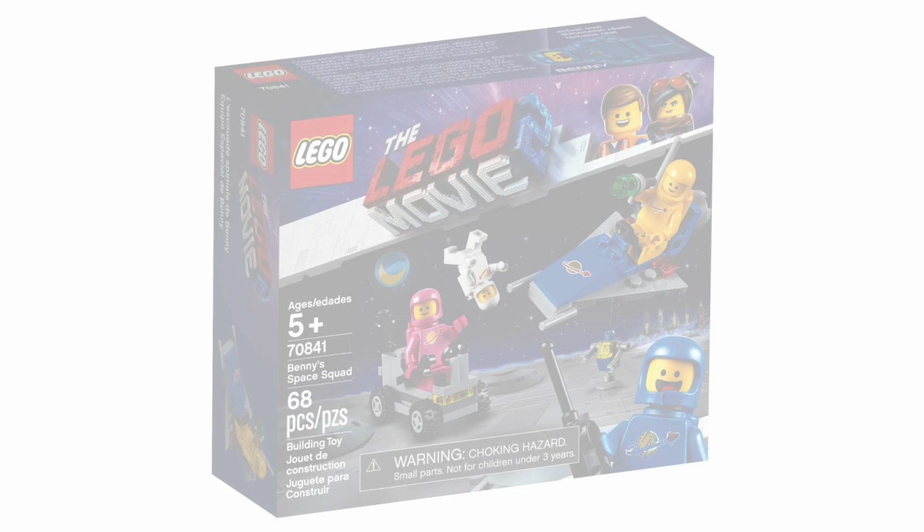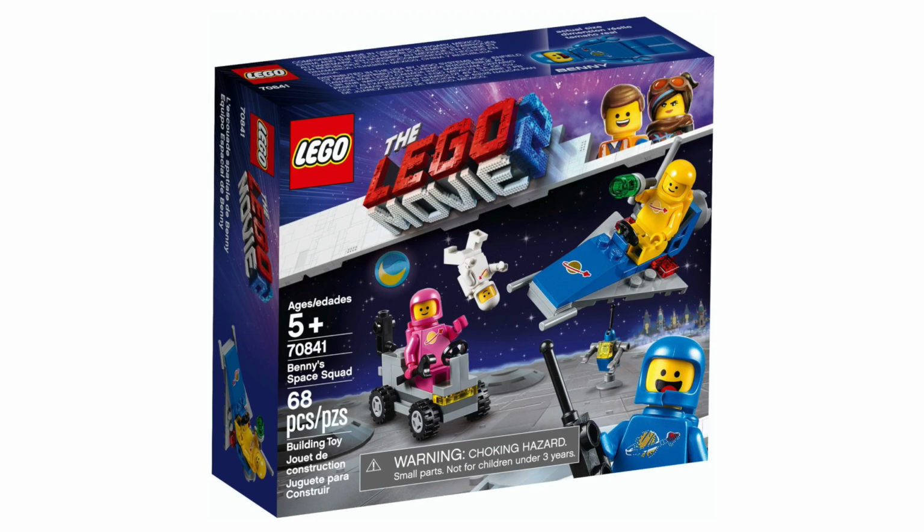At number 11, I've chosen Benny's Space Squad. This set created quite the frenzy earlier in 2019 when it came out. Obviously, it's a lot more readily available now, but these were tough to come by when they first came out. This was a very, very popular set for those classic spacemen. A lot of adult collectors, I'm sure, were really excited by it, and kids alike.